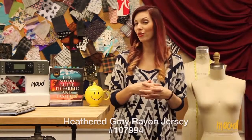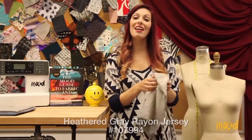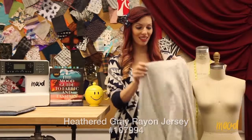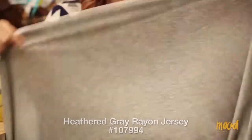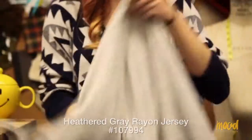Another favorite of our feature fan, Siobhan Cruz, is item number 107994. And it is a heathered gray rayon jersey. And this jersey is actually combined with spandex, so it has a lot of stretch. So as you can see, it stretches really well in the weft as well as in the warp.